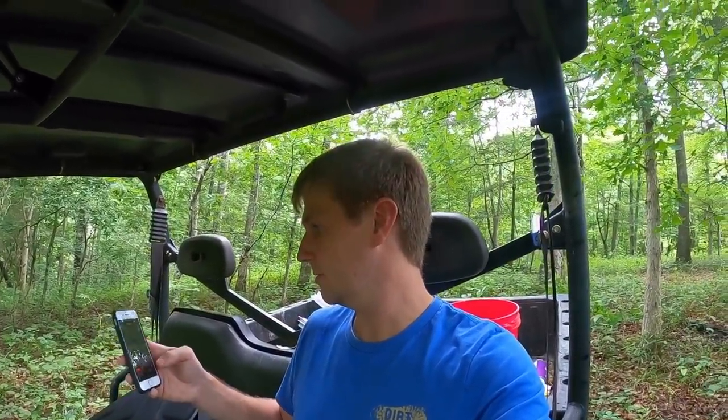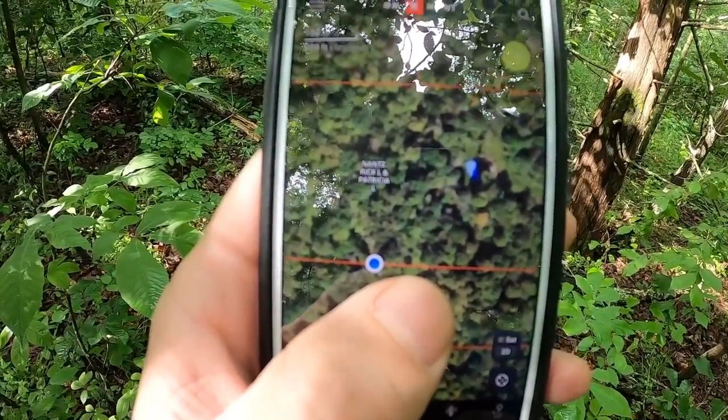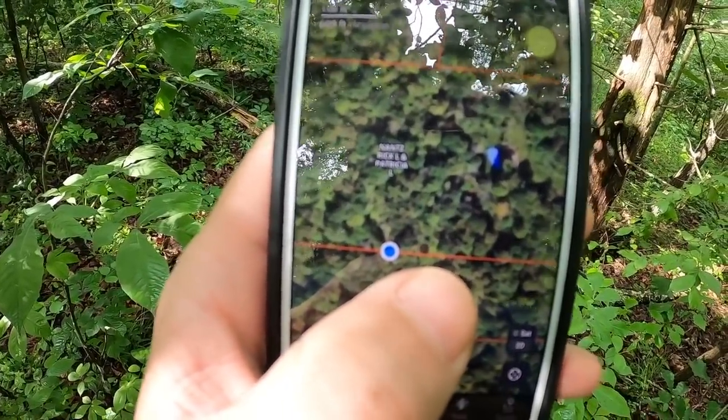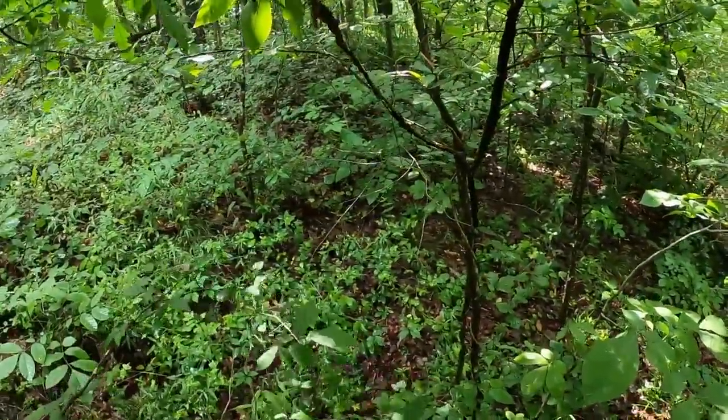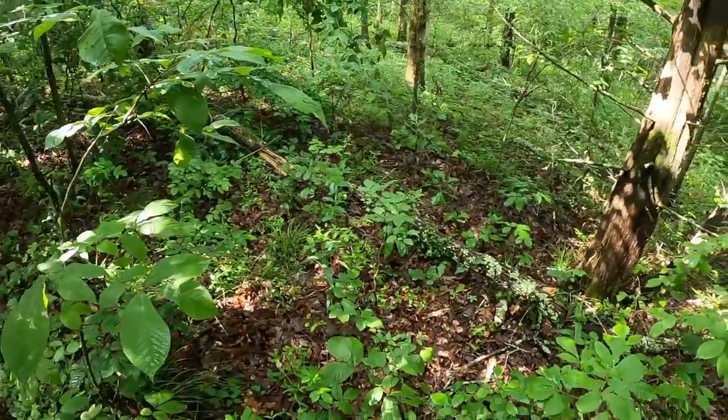Now, you're not gonna drive stakes with this as far as legal aspect goes, like a legal survey, but it gets you in the area of where your property lines are, and then typically you can find some actual legal marks as far as that goes. So you can see there where that blue dot is. Now I know I'm pretty much on the property line. So we can walk one way or the other, and hopefully find a marker.